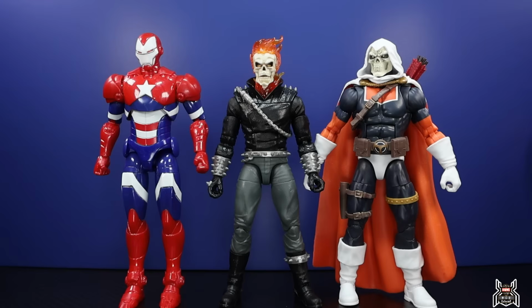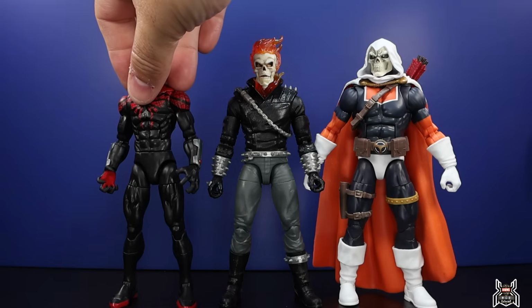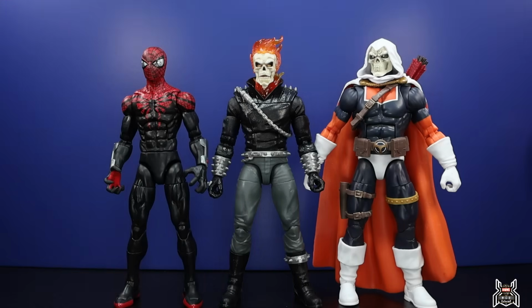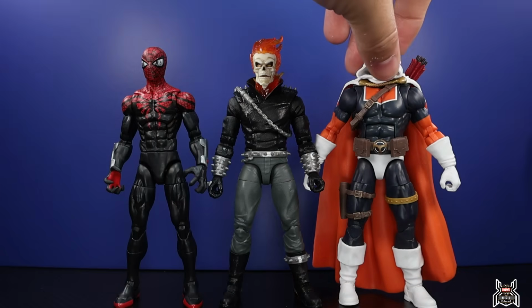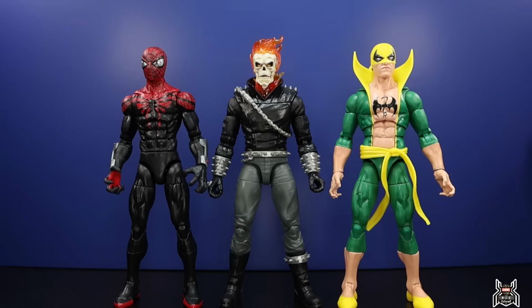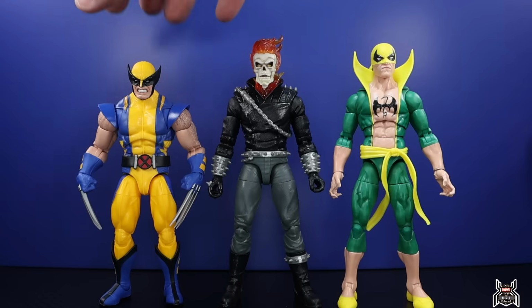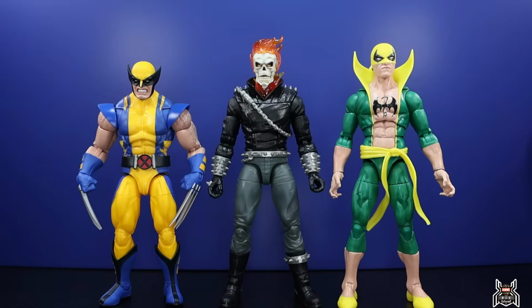But let's bring out some more 85th anniversary. We got the Superior Spider-Man. So this should be kind of your typical 6-inch Marvel Legends action figure there. And if you look, Danny Ketch seems to be right on track in terms of size with Spider-Man. So that's looking good so far. We got another one. So this is going to be Iron Fist, which should be kind of around the same height as the Superior Spider-Man. So if you look at that there, if anything, Iron Fist's shoulders actually seem a little bit lower than Danny Ketch's. So that's not so bad. Let's bring out the Astonishing Wolverine there. And of course, he's smaller than Danny Ketch, as he should be.